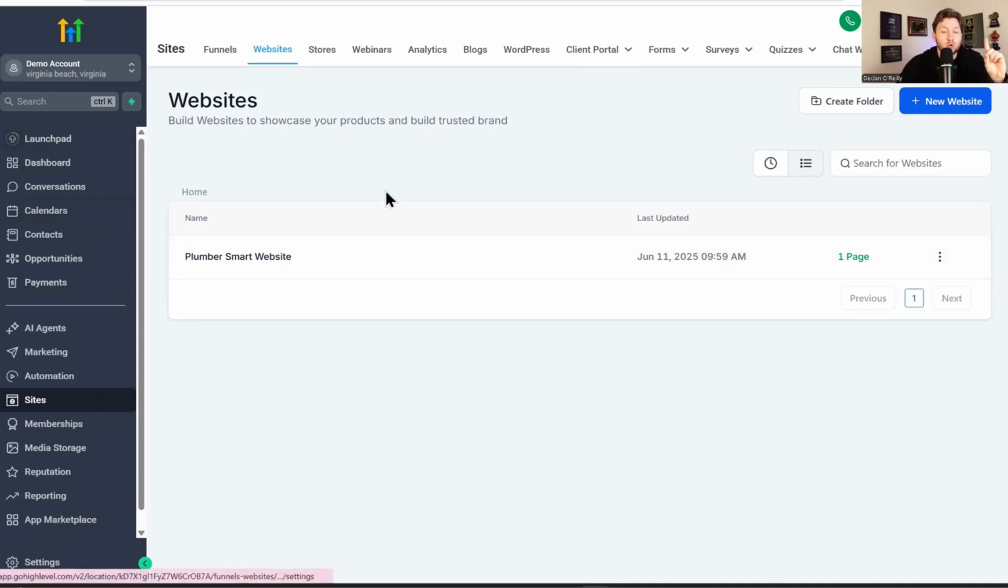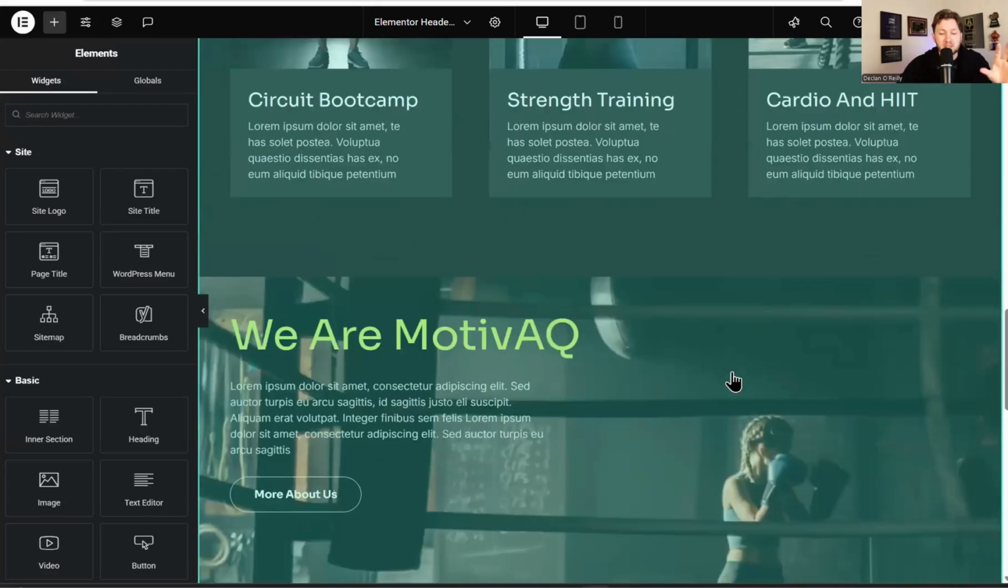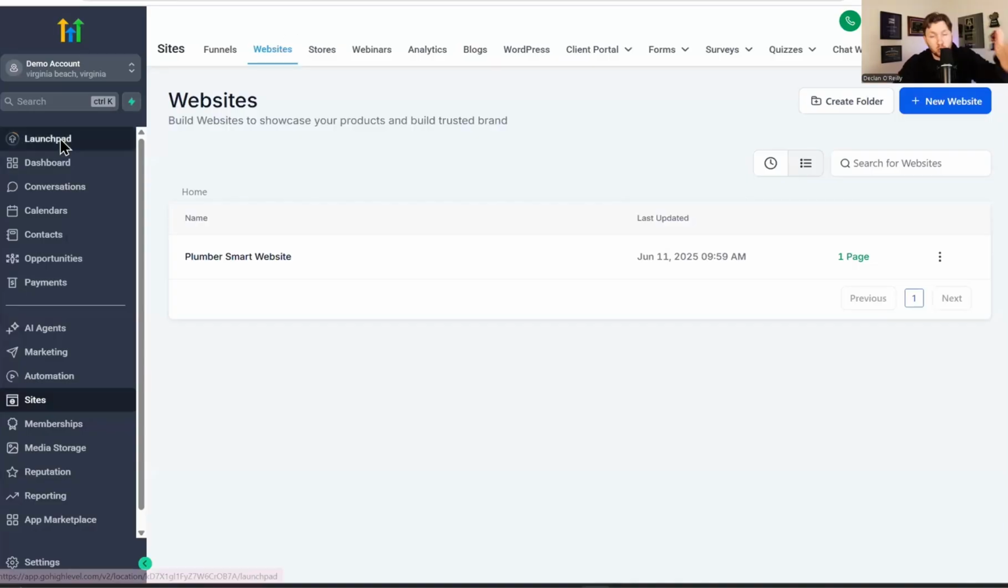The other really cool thing is you can convert pretty much any other website builder to a smart website using HighLevel's AI and chat widget. Like, how cool is that? So you basically can sell way more people now because your audience has grown so much. It's not just people that have a HighLevel website.